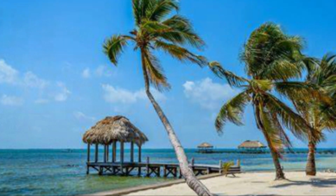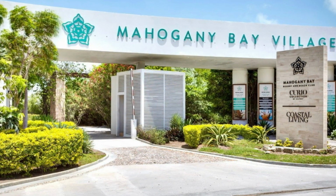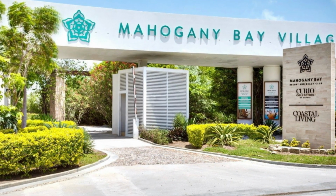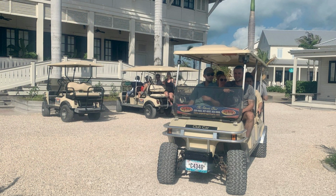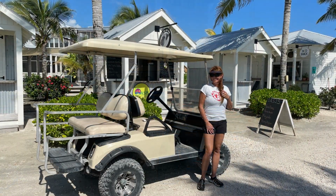Once you get to the island, you'll need to get to the hotel. So there are 2 options for this as well. The hotel has a shuttle service which will pick you right up at the airport. Cost is $10 per couple.